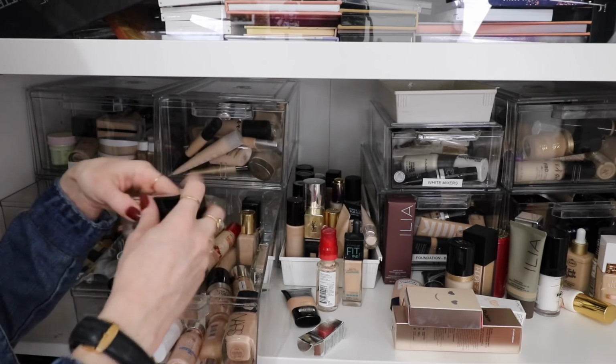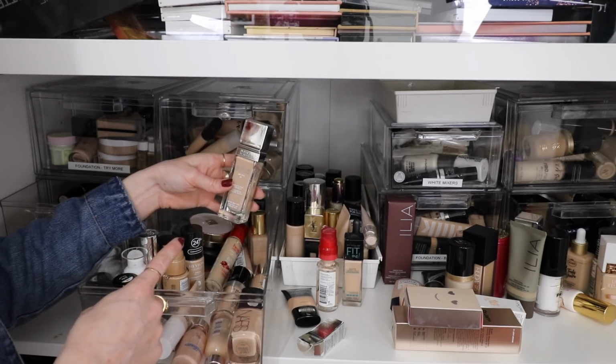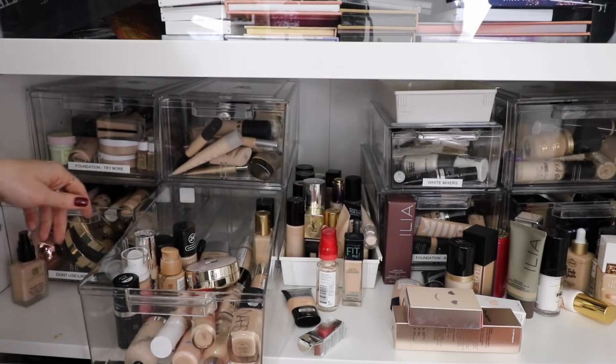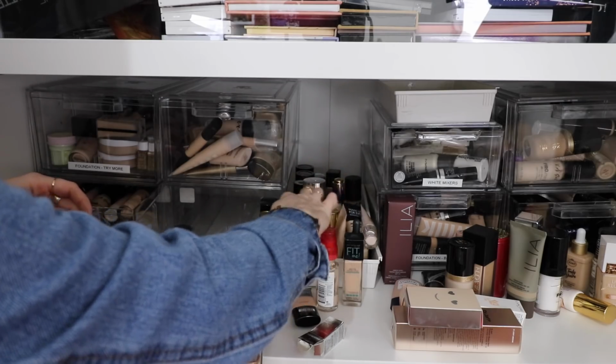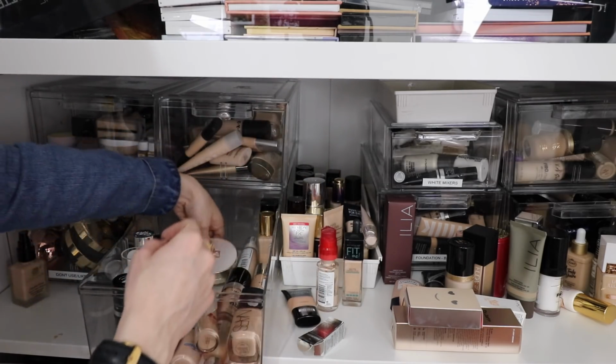Don't love this foundation. I'm gonna donate this because I have the shade Porcelain that I've been swatching. Healthy foundation, the shade LW2 is better for me. This is LC1, so I'm gonna donate this one. Another e.l.f. one I'm gonna donate. Oh, I remember liking this. I want to try this again. I'm gonna keep that in the immediate try. Really love the Misha cushion foundations. There's some great ones, so I'm gonna keep that in there.